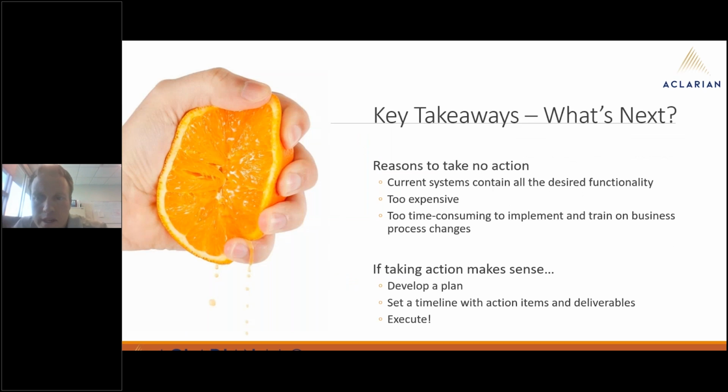Some key takeaways, what's next? You might have reasons to take no action. You're a small company, you use QuickBooks, and it does the bare minimum, but does exactly what you need it to do, and you really don't need anything else at this point. Some of the things I talked about could have some value, maybe not today, but down the road. You only have 6 employees, so you can pretty well manage that through your current payroll system, but you might eventually have 60 or 600, and then we might need to start considering some greater efficiencies around a fully integrated HRIS.